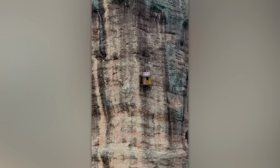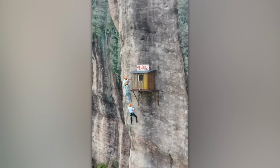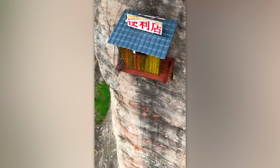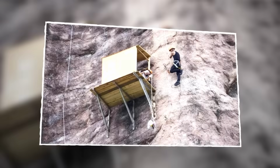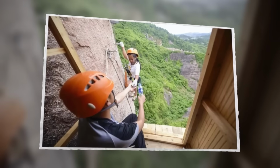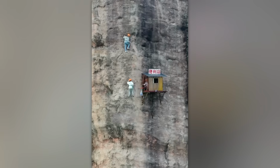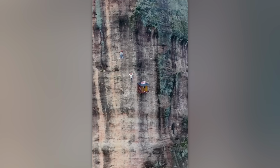What do you think this is? You've got 3 seconds to guess. Yeah, a barn, an art object, a house? Nope, it's a rock climbing shop. This structure, located right on a steep cliff, is big enough for just one person, and they haul up supplies manually using a rope. Oh, and if you're planning to check it out on the weekend, remember they stay closed when it's raining.